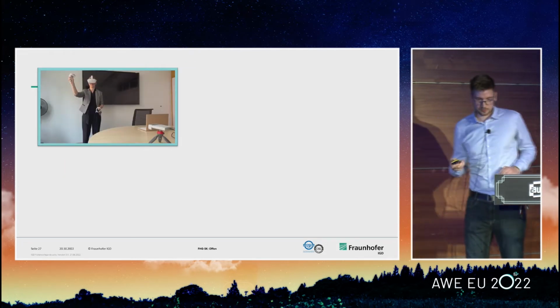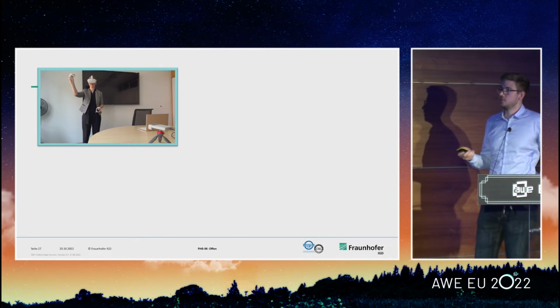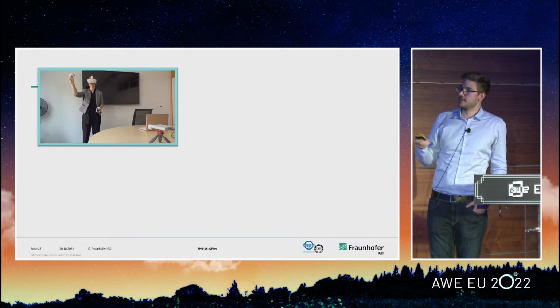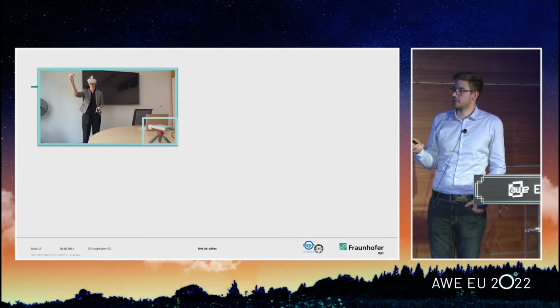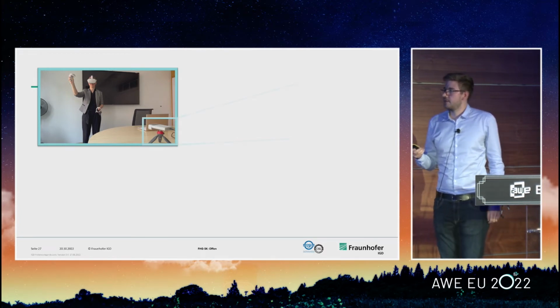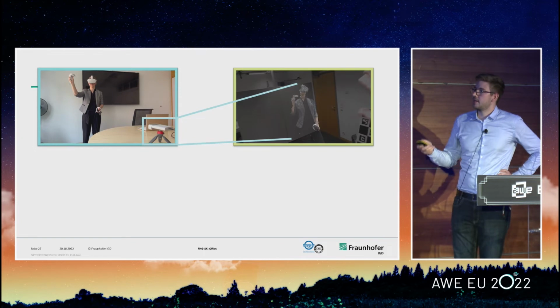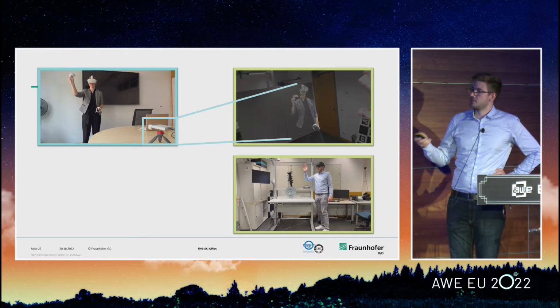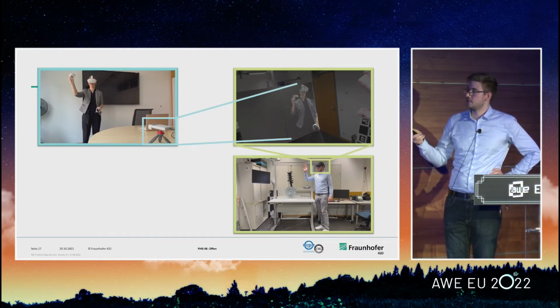So before I get to the last video, here's just once more the setup. Here you can see the remote expert. She is, in this case, being recorded and captured by a Kinect, by the depth sensor. And then her point cloud is transferred to the on-site user, which is me. And I'm able to see her through my AR glasses, in this case a HoloLens.